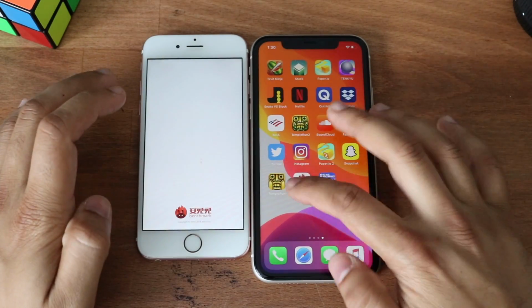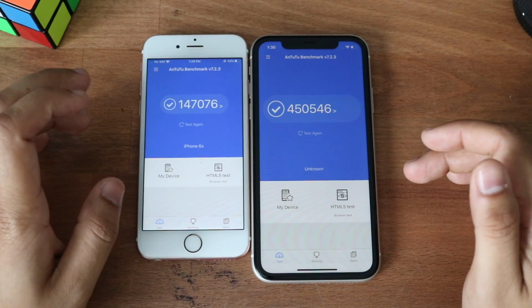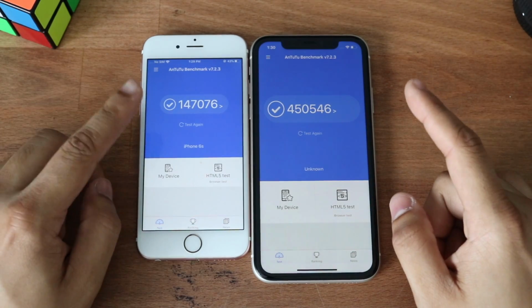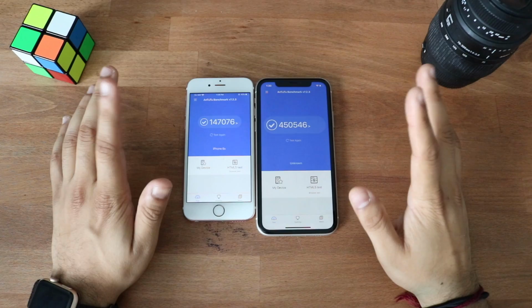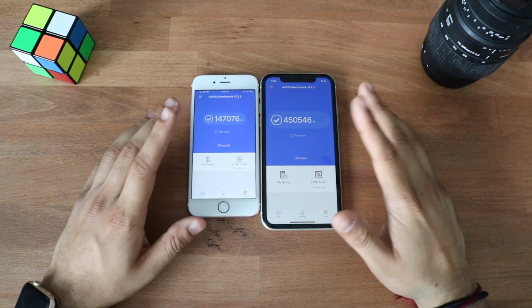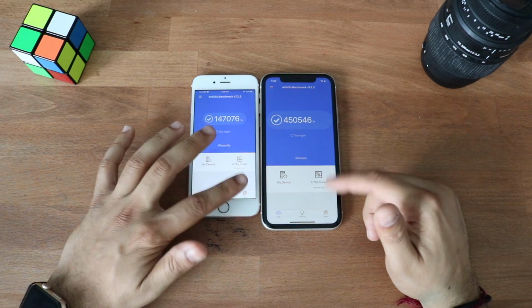Let's show you guys the benchmark score between them, and you'll be able to tell: 147,000 on the iPhone 6S, 450,000 on the iPhone 11. Now what I can tell you is this, okay? The iPhone 11 is definitely the faster phone, but I think the 6S is still usable. I think it's still a tremendous phone for the price because, like I said, this is a brand new phone. It isn't even that expensive, $699.